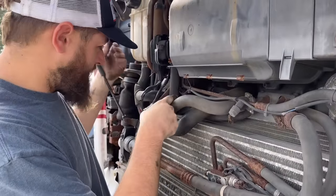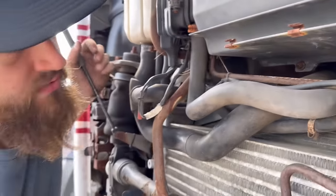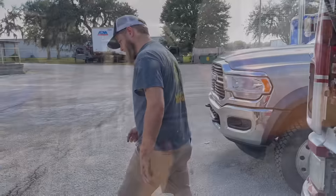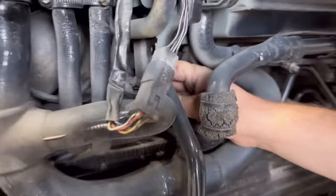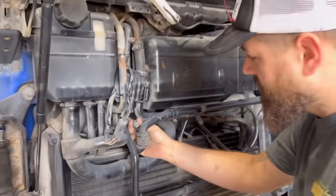It follows and goes all the way up back into there. I don't see anything else. All right, let's go compare the other one. All right, so I don't see... All right, there's a plug right there, look. Huh. Interesting.